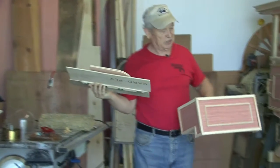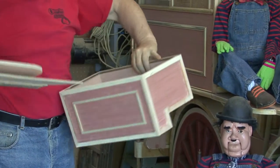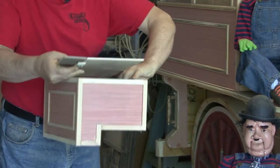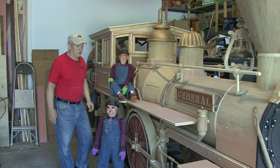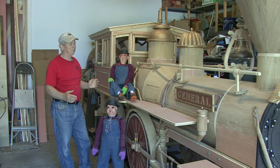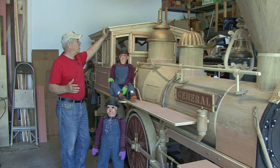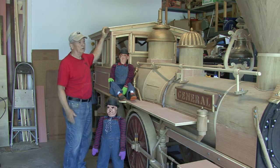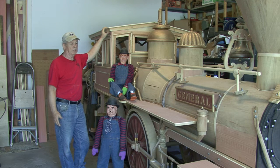I just finished the seats that Stan will sit on. This is the seat that he'll sit on, and this is part of it. And this is the back. The General is all made up in sections, and I've got it all bolted together, and this shows how it all goes together. It's all just put together in sections.